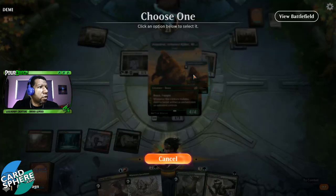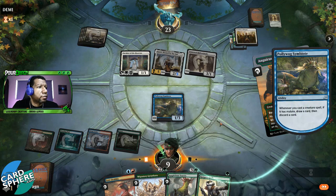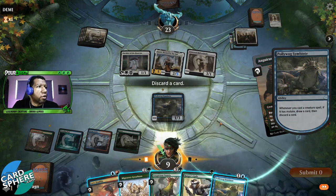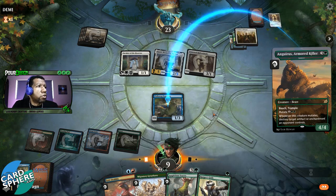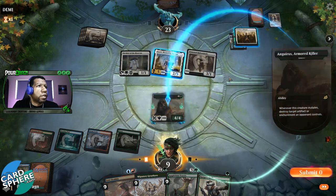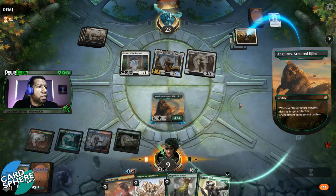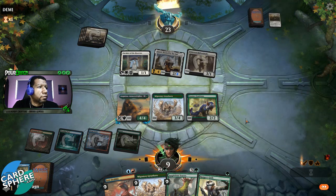And then we're going to go ahead and Gymraiser. And initially, like I said, I was going to... I don't think we need another Poliwag. Was going to kill Daxos, but now we can kill a Conclave Tribunal and get a whole bunch of stuff back. And that works better.